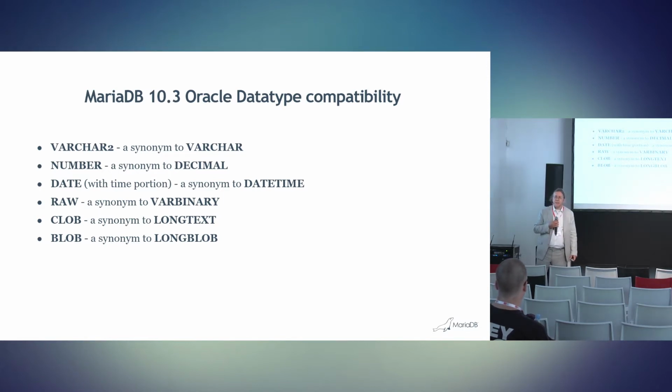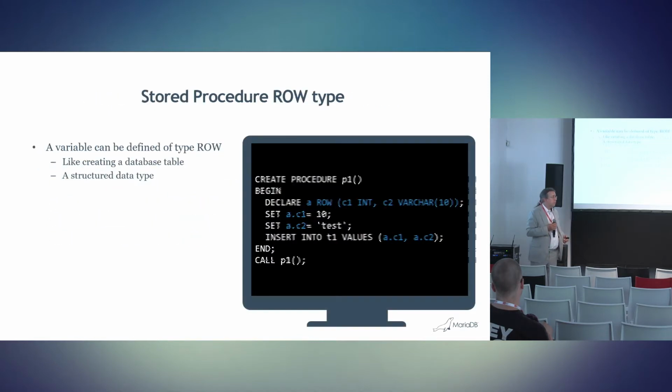The Oracle DATE data type, as you all know, is not a date. It's actually a date and time, but Oracle calls it a date still. Oh, fair enough. We can handle that if you want to. We can map that. We can map Oracle RAW data types, the CLOB and BLOB data types, which are also in Oracle. We support that. These are mapped to appropriate MariaDB data types when you have SQL mode Oracle switched on. No big deal, but useful and functional. When you're migrating, this provides a lot of help, right? So the row data types is actually kind of a useful feature.